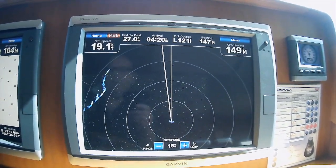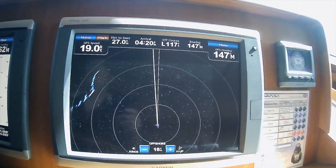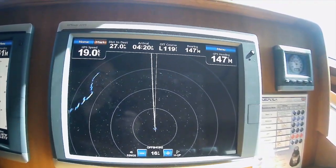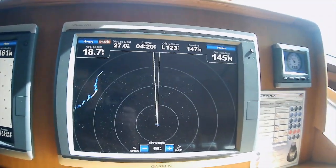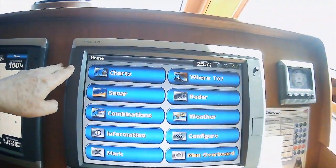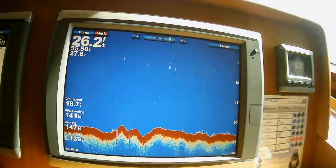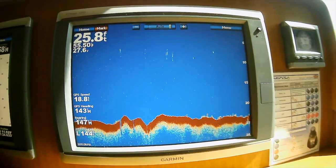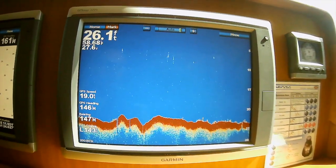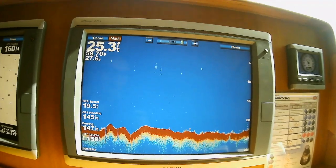It doesn't look like much in the middle of nowhere, but if it were nighttime and I was looking for other boats, this would be the most important thing. Right now it's not the most important thing. The engine room camera is to me. Now, if I were inshore and looking for shallow water, I would hit sonar and I would hit full screen and I would see the bottom. So right there you can see that's what the bottom looks like. Now I'm going up and down in the waves.